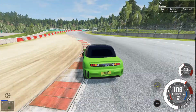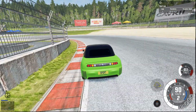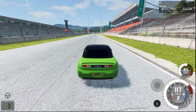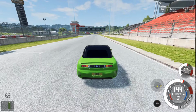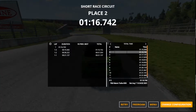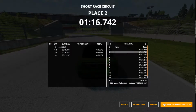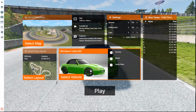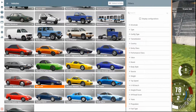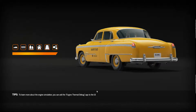Also, add to that, this car doesn't have ABS, so this just feels fast. But is it? We'll see in a second. 115, 116, it is fast. But second place for now, I think, yes indeed. Second place for now, behind the Night Owl. Okay. Next up, the Peugeot Sauces, well, the Peugeot 306 Cabrio.